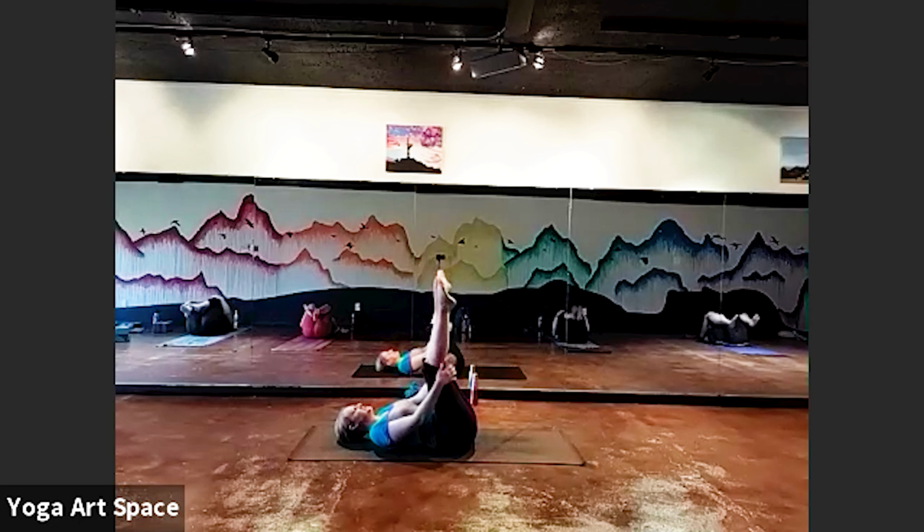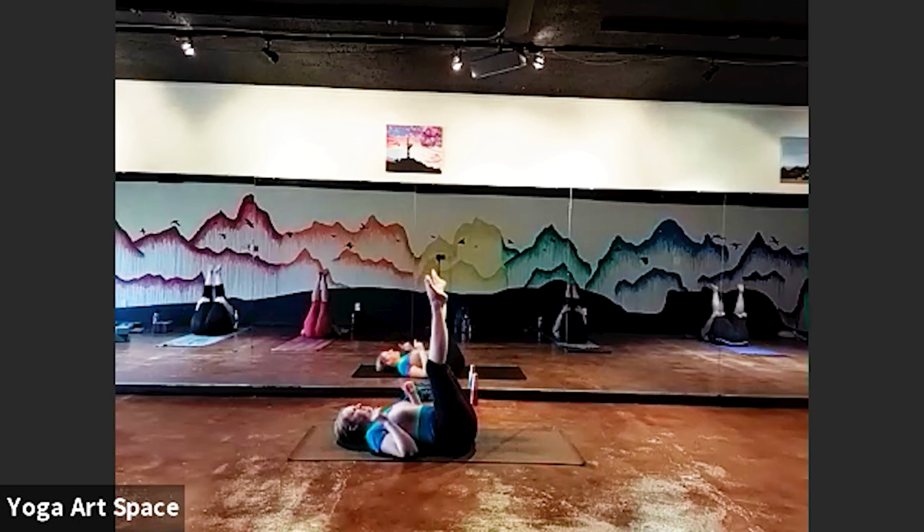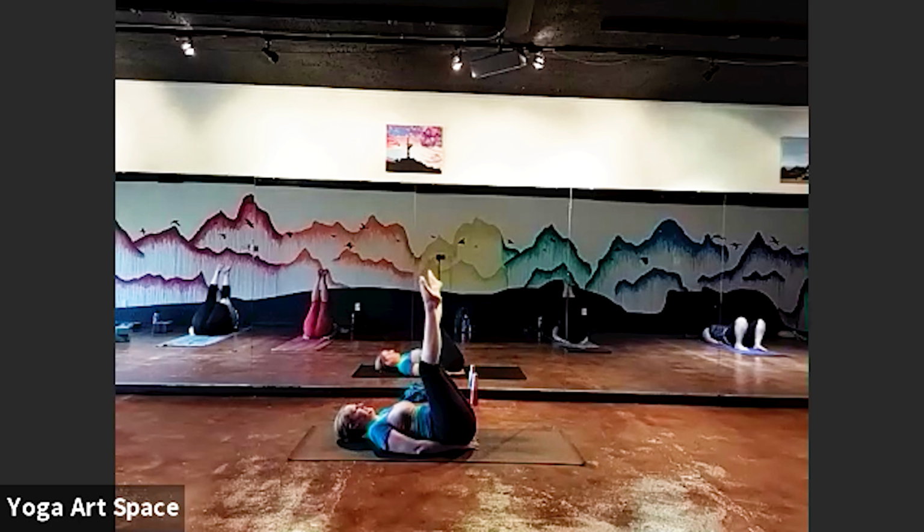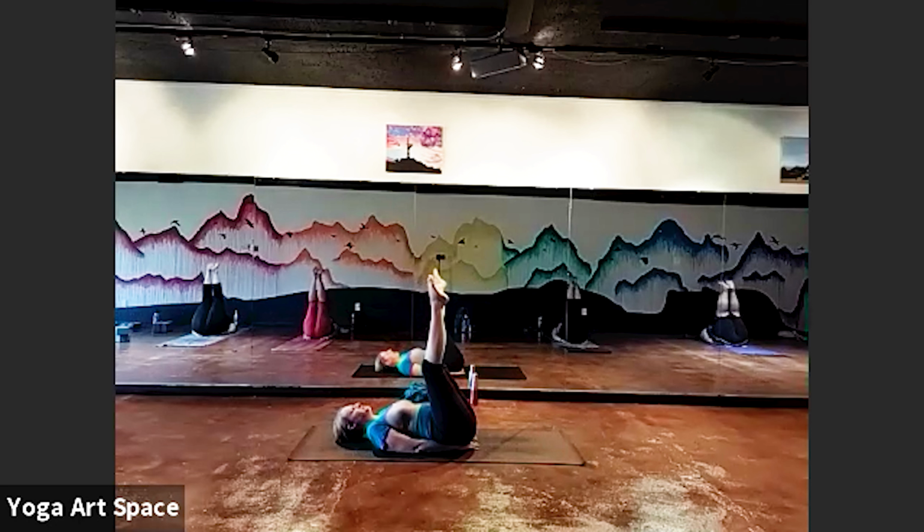Both legs back up to sky. We're going to do some leg circles with both legs at the same time. So I recommend the thumb tuck right under the hips again. We're going to start off super small, and then you have the option to get larger if you want to. So think of a tennis ball. Trace the tennis ball in a clockwise direction and then counterclockwise.